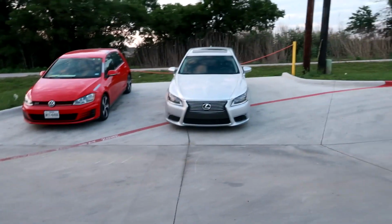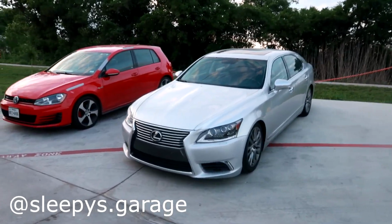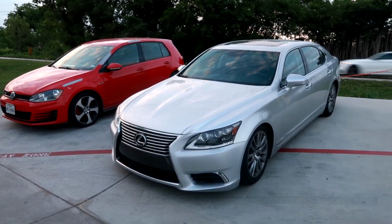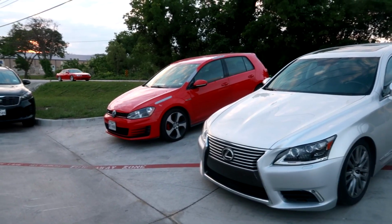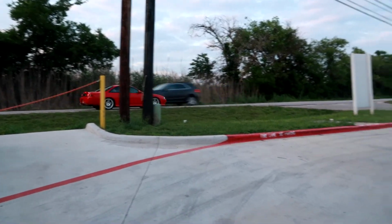Yeah, let's see what else here. We have Thompson's car. He recently picked up the LS, Lexus LS. This is going to be a VIP build. You guys might not recognize this car or might not remember Thompson, but he has a lot of JDM cars. Speaking of JDM, ooh, S14 over here.